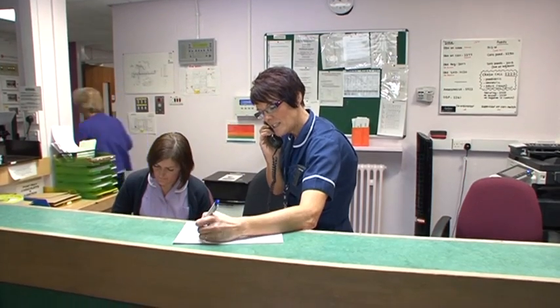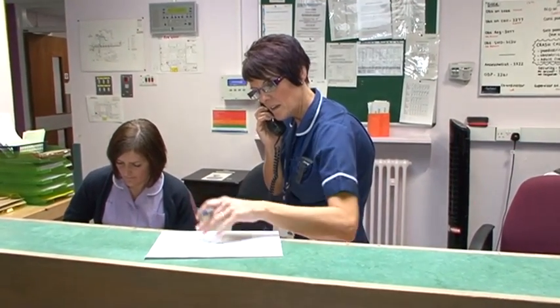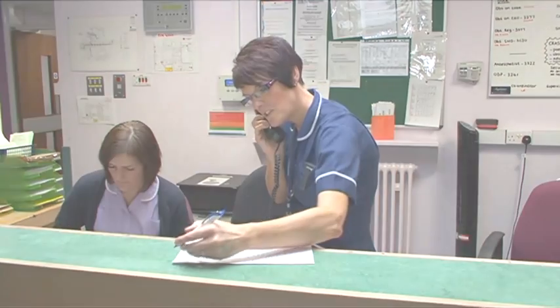You can telephone the hospital at any time of the day or night. We ask that you always telephone labour ward first before you make your way to the hospital so the midwife is expecting you.